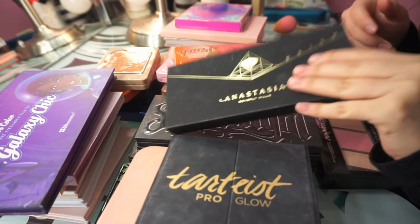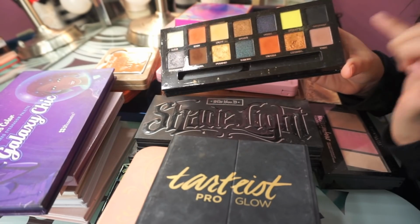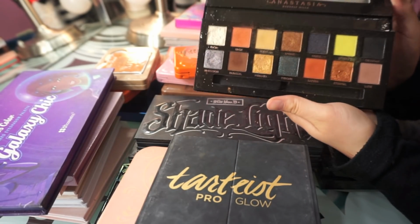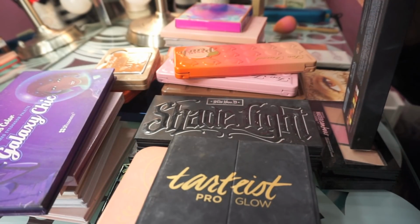The next one is this Prism palette. I also love this one too. I'm pretty sure it's limited edition and I think it's sold out everywhere. I'm sorry that you guys can't get it, but if you can get your hands on this, it would be really nice. The blendability is not as bad as the Subculture. It's pretty creamy and it is pretty blendable.